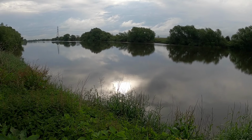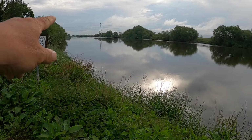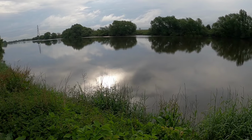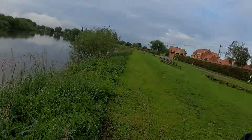So I've dropped my gear in a swim. There's a match on, but they're further up that way. So I've had a word with them and they said if you can get in down there, get in down there. So I found a peg. I'll show you. I tell you, I'm looking forward to this.